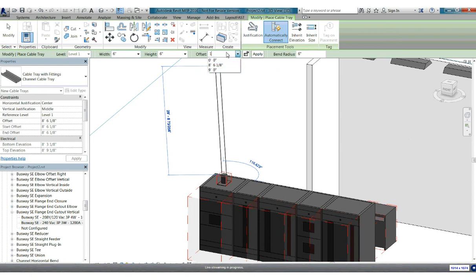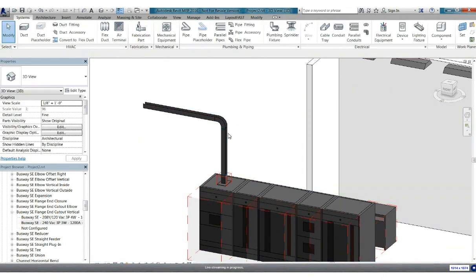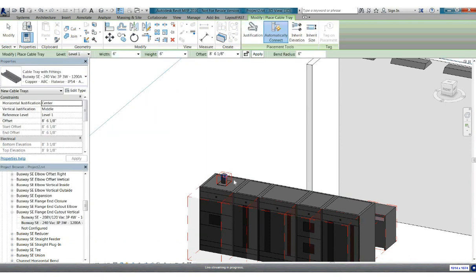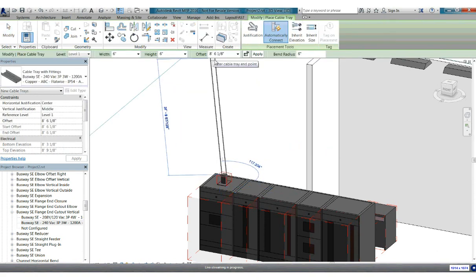I'm going to come in here. By the way, this is probably not the best way of doing it in 3D, but it's just cool to look at when you do it. So I'm going to say 15 foot and make sure I'm 180 degrees here. Oops, I just thought I picked it and I didn't. All right. Do that again. System, cable tray. Oh, I did not have it. Okay, click on there. Try it again.